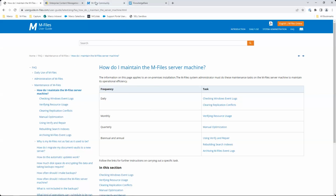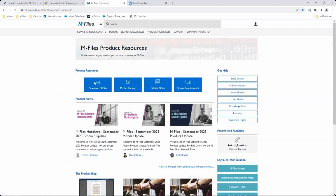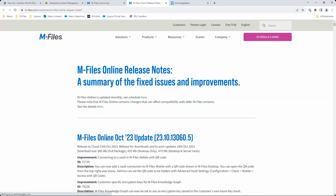Paired with this, M-Files also has a community page that is accessible to any and all of our customers. This is where product resources, as far as releases, are found. So if you're looking for the latest M-Files download, you can get that through the product resource tab. It also will present and publish the release notes for M-Files. So also a very good point to be able to refer back to as M-Files is preparing for those monthly updates.